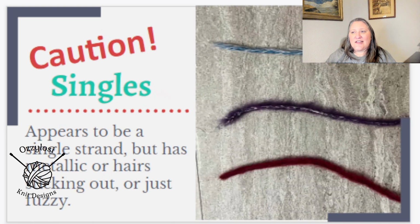Okay, so then we have single strands. It just looks like it's one single strand of yarn, but it doesn't always have just one strand of yarn. And so I say to use caution when you are looking at this kind of yarn.